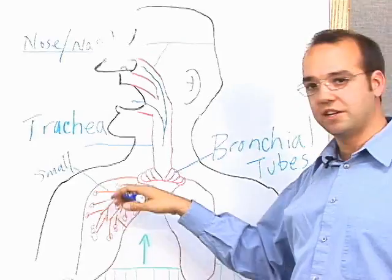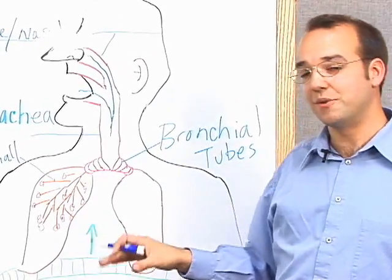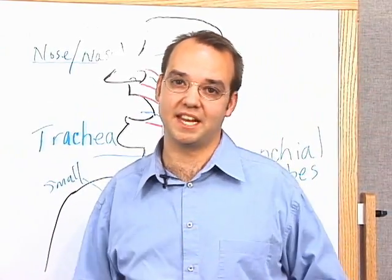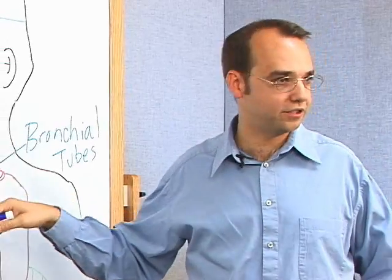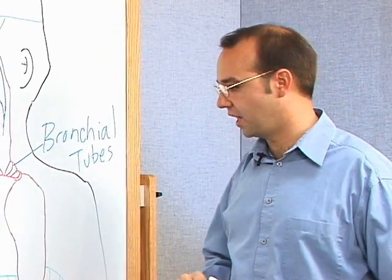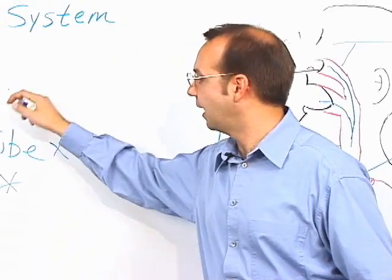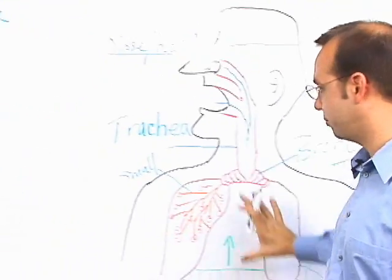Now, these are big. You can see them big on this drawing, but in reality, you'd have to use a microscope to see them, because you can't see them with the naked eye. But for our purposes, I'm putting them big so you can see where they are in the lung. Now, when we exhale and inhale, something happens with these.